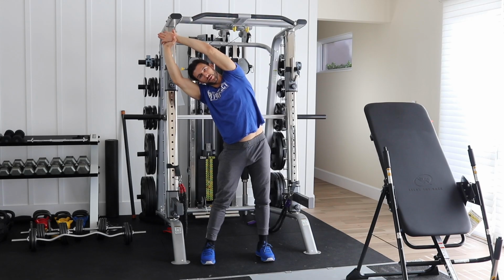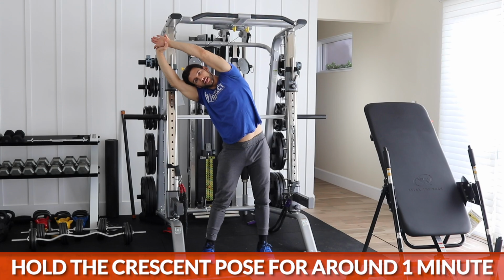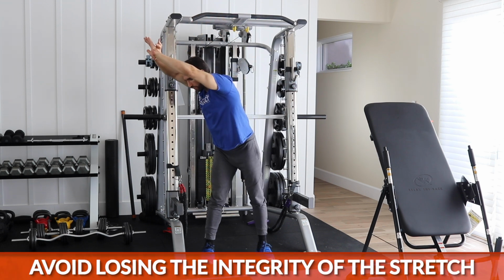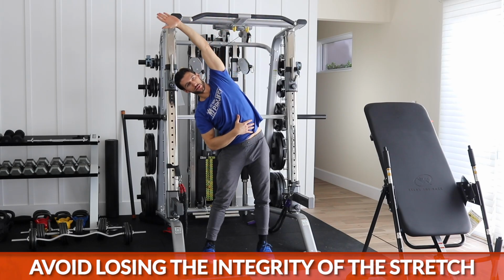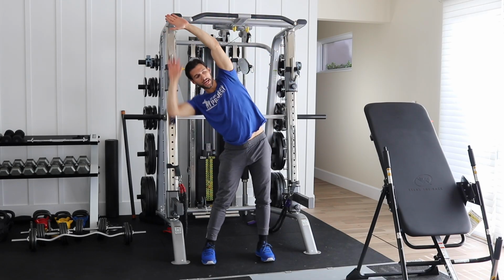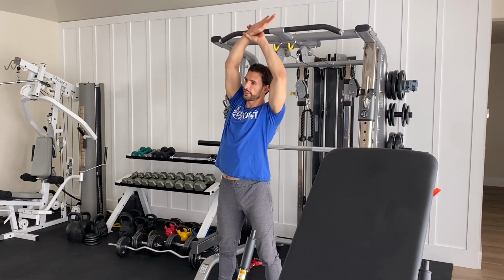Breathing normally through here, holding this for about 45 seconds to 1 minute, creating length. It's not about how long you can go, it's about how long you can go while still feeling like you're in integrity. If you find that you're moving off center, you want your body to kind of stay in this plane as you create length through here. So you've seen the old aerobic stuff just like this. It's kind of very similar to that. We're just holding this stretch. And again, we do the other side.